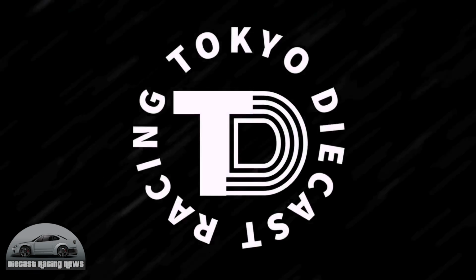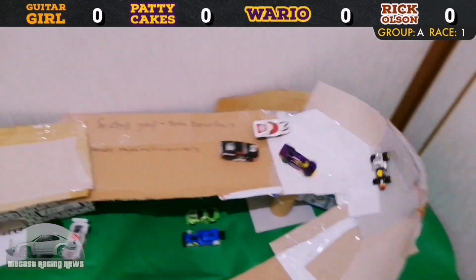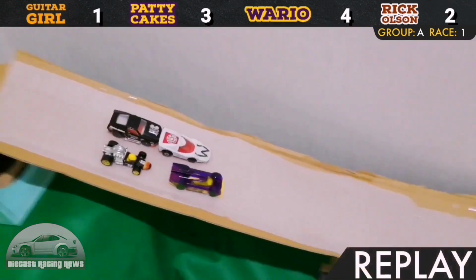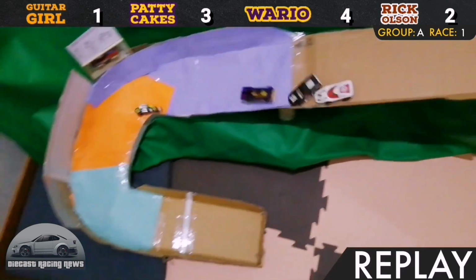Then we've got Tokyo Diecast. So this is a small track completely handmade out of cardboard. And I mean, props, dude. We've said it before. The fun comes from making a track out of what you've got on hand and just getting racing. So well done. Have a look at that track.